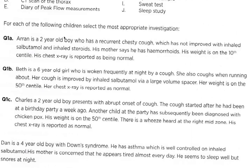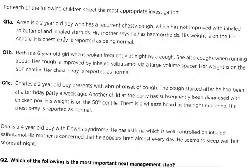1C, a 2-year-old boy presents with abrupt onset of cough. The cough started after he had been at a birthday party a week ago. Another child at the party has subsequently been diagnosed with chickenpox. His weight is on the 50th centile. There's wheeze heard at the right mid zone. Chest X-ray is reported as normal.